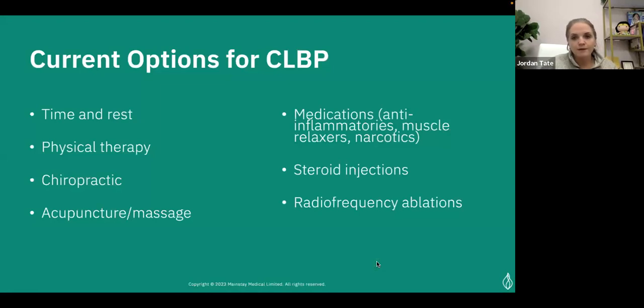So currently, if somebody walks into my office with chronic low back pain and they've really never tried anything at all, I check and make sure, have you given it enough time? Have you allowed your natural body mechanisms to try and heal some inflammation or pain? Have you used basic things like ice and heat or TENS units? Have you tried a course of physical therapy or a visit with a chiropractor or a massage, acupuncture?